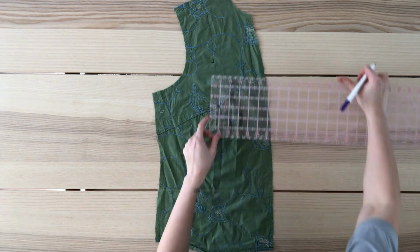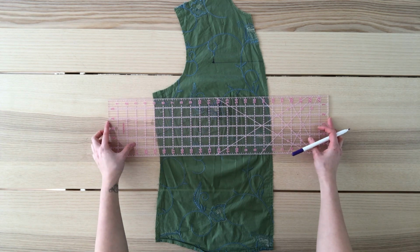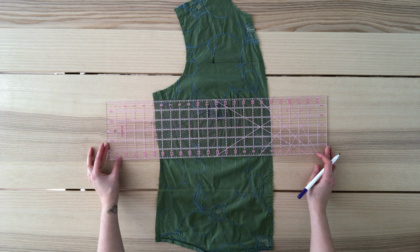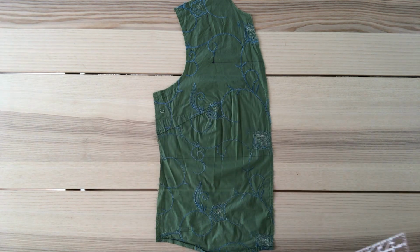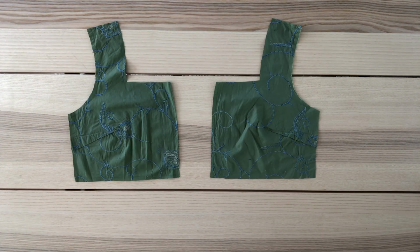I'm going for a square neckline, so from that point, I draw a horizontal line. Since I want a cropped blouse, I identified the waist of the original blouse and draw a line for the new hem. I cut out this piece, leaving a 1/4 inch seam allowance. Then I cut out a mirrored piece.